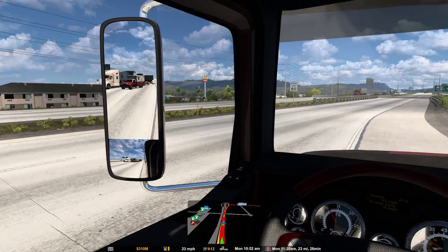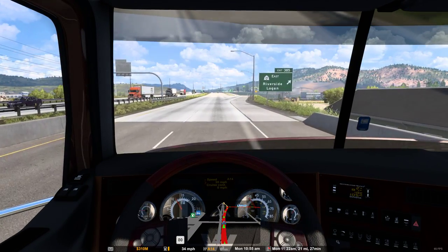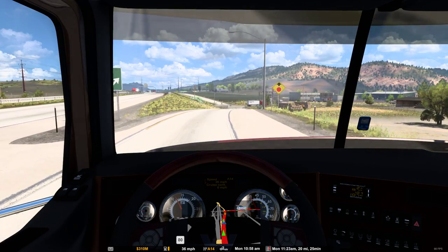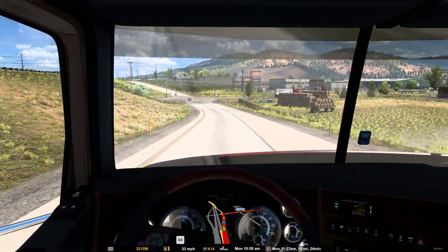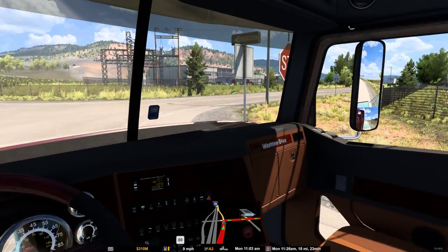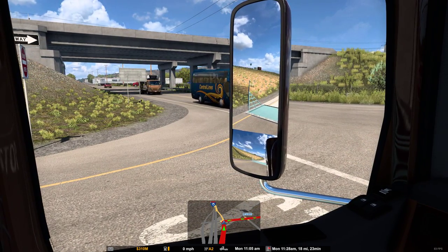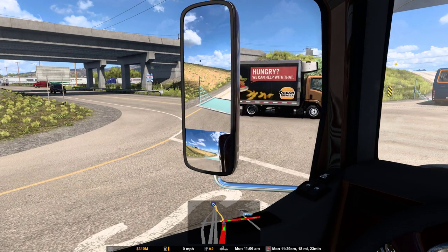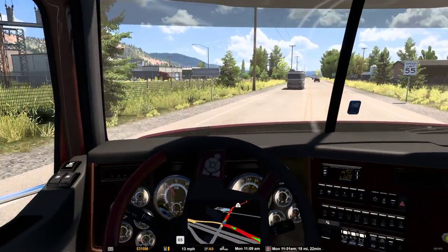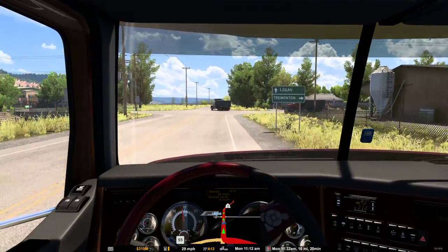Lost the load. Keep right, and then exit right. Exit right. Get ready to turn right. Turn right. Should have fixed that mirror over there. Go straight on. That's right.